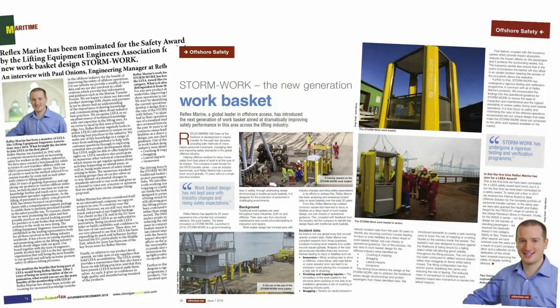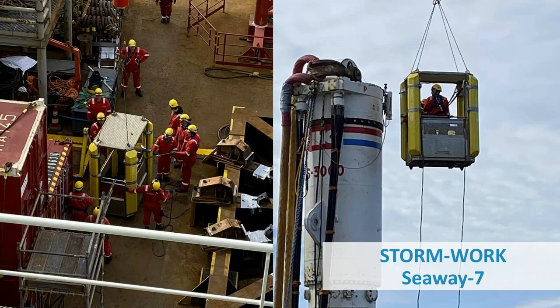This is some of the press clipping on the work basket, so Stonework, and you can see all these images are from Seaway 7 vessels and how they use this particular work basket and the stories. This press clipping is available on our website. So again, Seaway 7, the work basket when it's being used, the image on the right, and then the work basket when it's on the deck, to give you an indication of how it fits with everything else on the deck and how much space it takes.